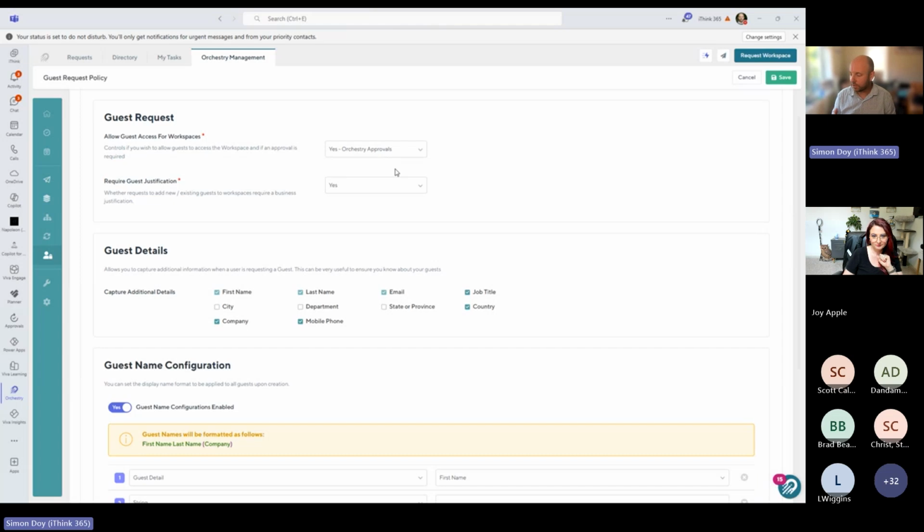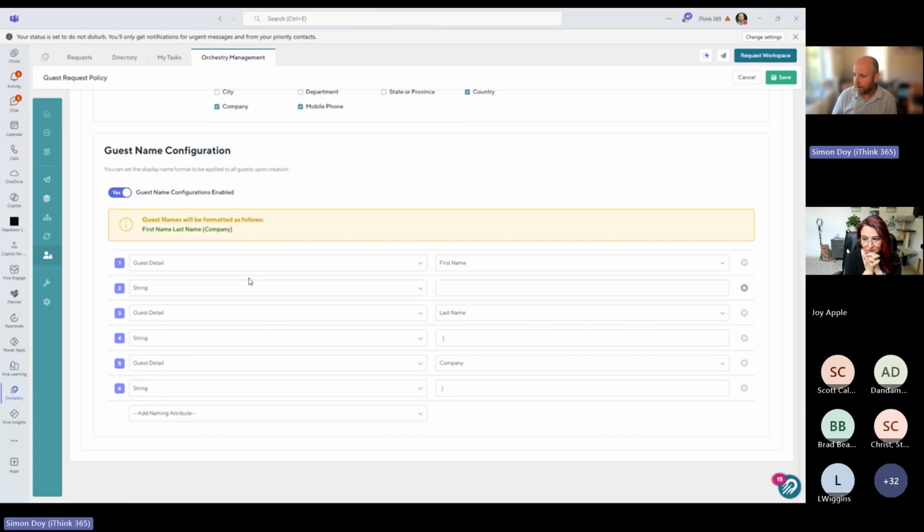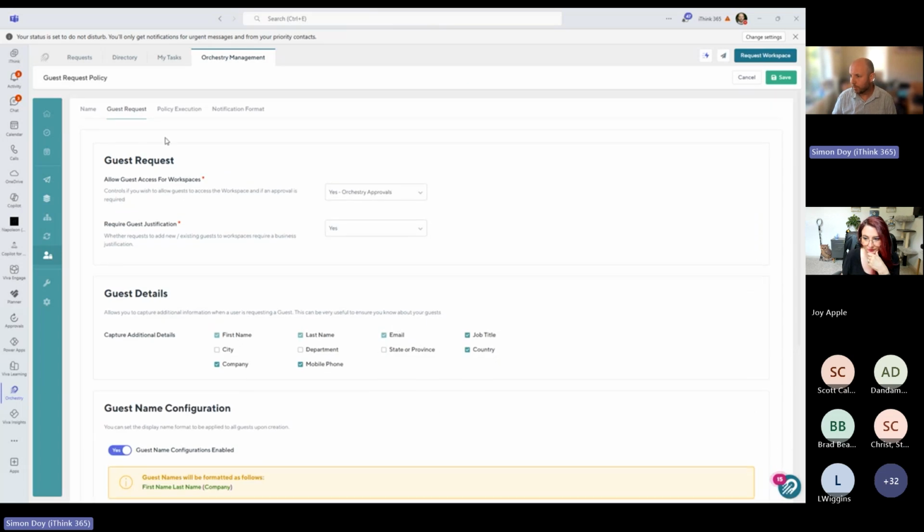I should say, of course, that you need an Entra P1 license as well. And we will switch on the guest justification, and we then capture this key information, including the company and the mobile phone, just so you can see it. You couldn't really see that from the PowerPoint slide deck, but we will configure the display name of the guest using first name space, last name space, brackets, and the company in brackets, and it makes it easier for people to find the right person.